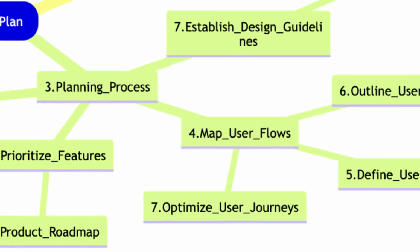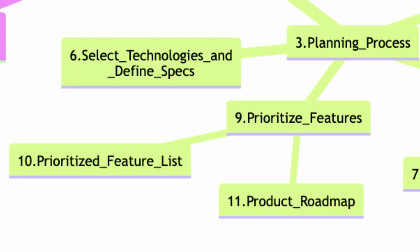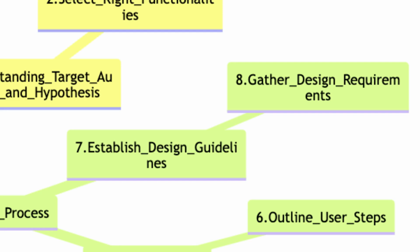Map user flows. Define user goals. Outline the steps users will take to achieve those goals, and optimize these journeys for efficiency. Select technologies and define specs. Choose the appropriate technologies and create detailed development specifications. Establish design guidelines. Gather requirements for the app's design and user interface.